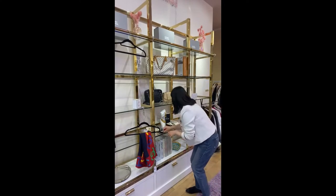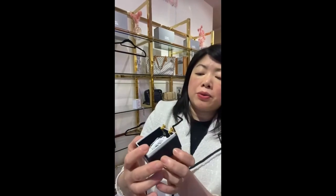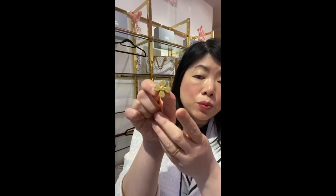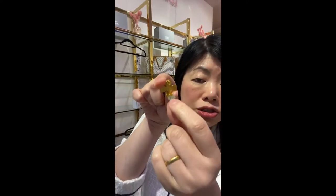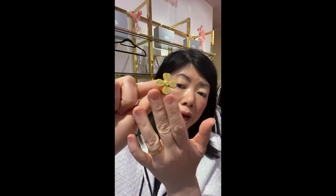Okay, let's do this shamrock design earring. We have this ASL 2446. It comes with its original box. And this is the Chanel four-leaf clover shamrock earring with the crystals inside. It's absolutely charming, very, very charming indeed. It is signed Chanel. It's just right at the bottom. What's nice about this is like a matte gold with the rhinestones, matte gold finish.